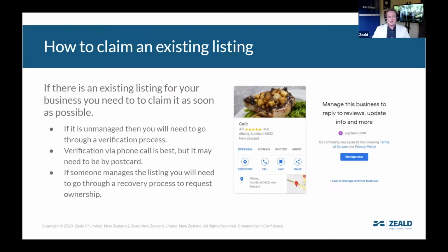What will happen is that sometime in the past, maybe a staff member has set one of these up for you and they've subsequently left the business, but they still have the ownership of the listing tied to their account. And so what you can do is go through this request ownership process, and it essentially alerts that person and asks them to provide ownership to you. It may seem a little daunting, but it is a fairly straightforward process, and I've helped a few clients through this as well. But just be aware that you may need to go through that process if it's already been claimed by another person and under ownership.